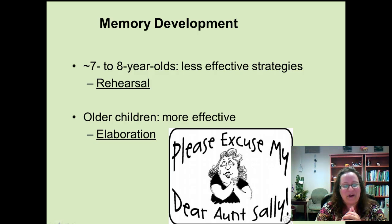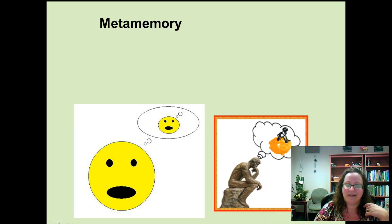So what's more effective to use then is elaboration. So making it relevant to yourself, thinking broadly about the situation. So you could think, oh, oranges grow in Florida. We went to Florida last week. And so my mom wants a glass of Florida orange. Just kind of goofy, but still just elaborating on it, making it bigger. We do that with things like mnemonics. Please excuse my dear Aunt Sally.